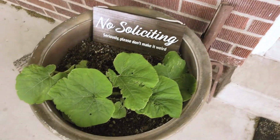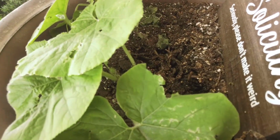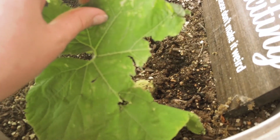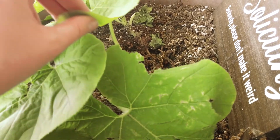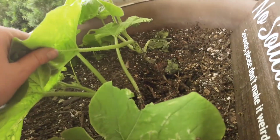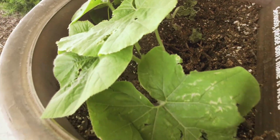Okay, I decided to show you guys these. You can see there's been some damage, and I know some of it is from a hailstorm we had. You can see it with the other squash, but it hit a lot of these. I've also wondered if there might be a bug eating them, but I haven't been able to find anything. So they might not turn out as well as all the other ones, but I guess we'll just see.